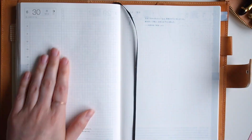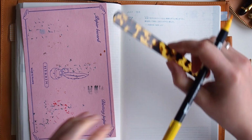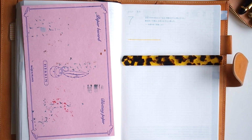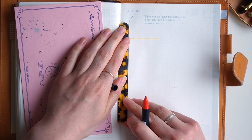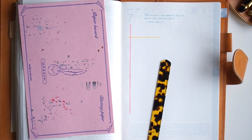Finally coming to the end of all of those daisies. I did quite like how it turned out in the end. I think it's always that thing of when it doesn't quite look how you thought it was going to.